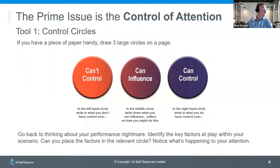In that red head moment. So again, to bring this to life for you and make it relevant, we'd like to invite you now to go back to the scenario that you depicted in the last slide, that nightmare performance scenario, whether it's actually happened or not. Take yourself back to it and dissect the factors at play, the things that went wrong, and look at what factors you could control, what you could influence, and what you had no control over whatsoever.